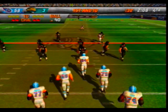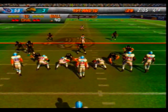First down, almost at the 2-minute mark. Ball now on the 40-yard line.